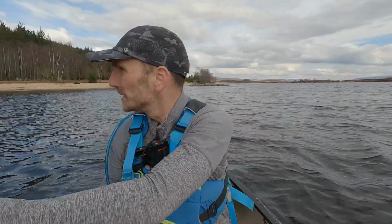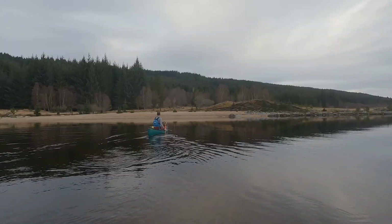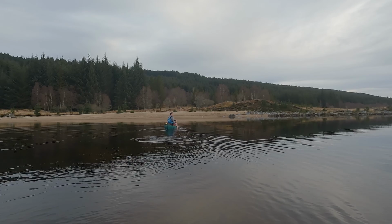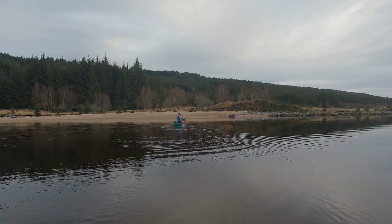There's some gorgeous sandy beaches here in Loch Laidon, absolutely stunning. There are just so many sandy beaches along this tip of Loch Laidon. It's just fantastic.